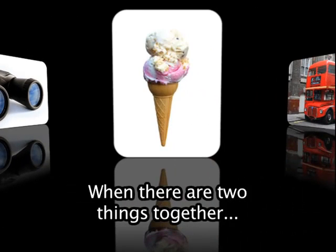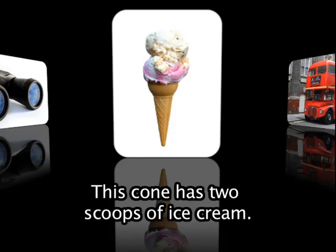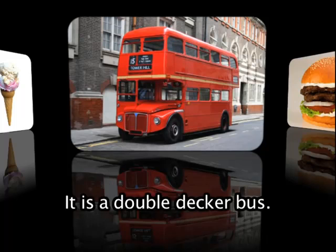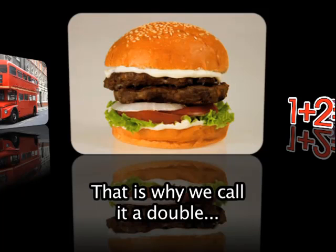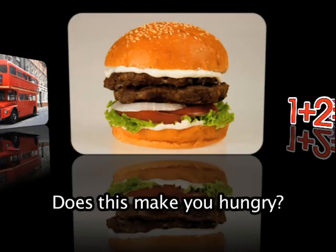When there are 2 things together, we refer to them as a double. This cone has 2 scoops of ice cream. It is a double. This bus has 2 levels or decks. It is a double-decker bus. This is a double hamburger. Notice there are 2 pieces of meat in this hamburger. That is why we call it a double, or a double hamburger. Does this make you hungry?